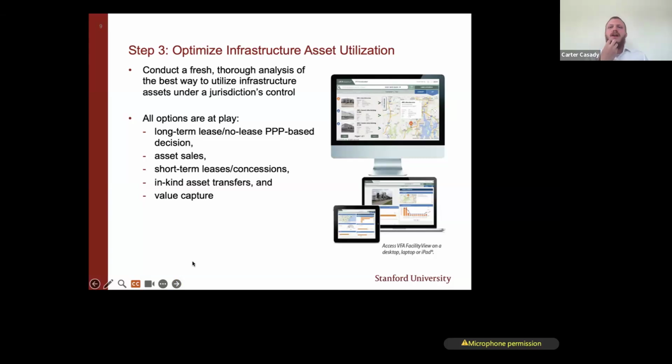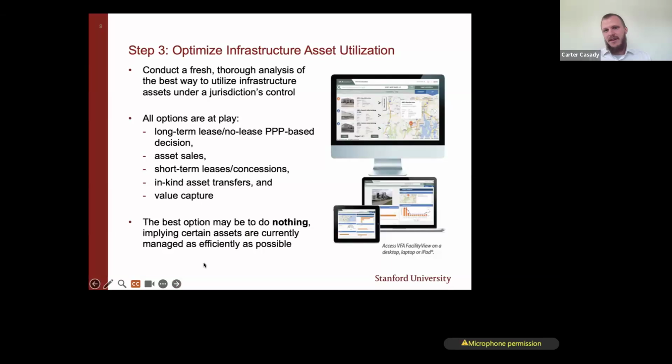And then also, you know, should we explore value capture strategies in and around the infrastructure, thinking about development around transportation and infrastructure assets, and how do we capture value from investments in those areas? So all these things could come into play, but really you have to first understand the extent of your portfolio and the value of your portfolio before you can start making strategic decisions about specific assets within the portfolio. If you don't have that information, you're flying blind. And then there's also the case where sometimes it may just be the best option to do nothing. That might imply that things are being managed effectively as they currently are, and that's an okay option too, right? So, all the steps in this process will hopefully allow public agencies to make a more informed decision about their infrastructure asset utilization.